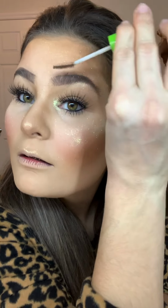I should probably go buy more because literally I'm using what's left in the tube. Every time I go to the store, I plan on buying what I need, and then I forget it. I walk out with everything that I didn't even need. Okay, so brows are in place. They should stay put all day long. I feel like I'm looking pretty good so far.